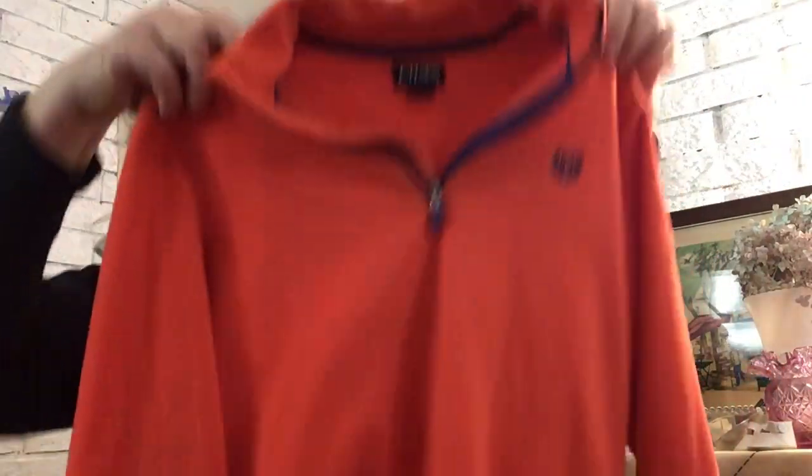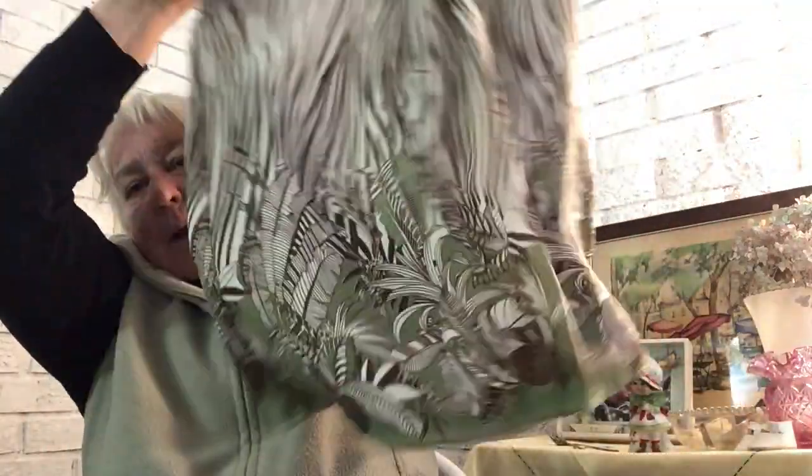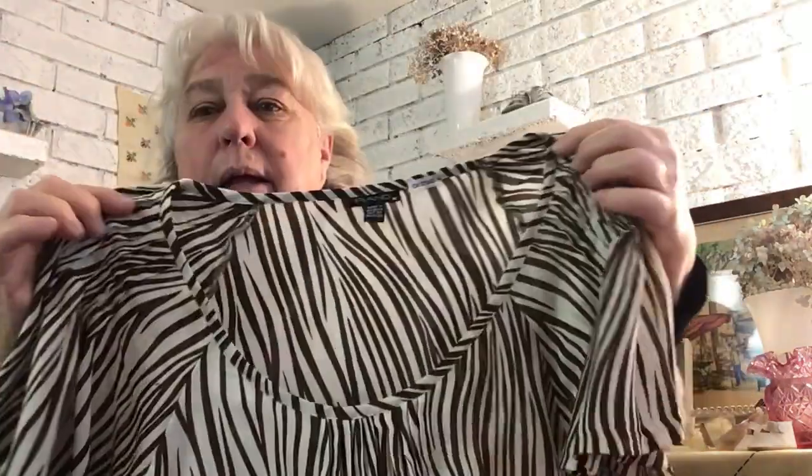Here is a Ralph Lauren Chaps. This is a youth large. Nice light, one of those light sweatshirts for early spring. And I'll show you one more. This is piano, and it's just a nice light, pretty one. I love the movement of that fabric, eh? And there's my Canadianness coming again. So that's just a few of the clothes I got in that bag.